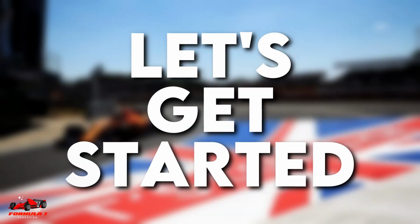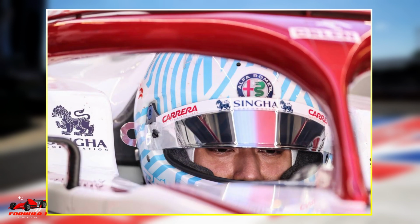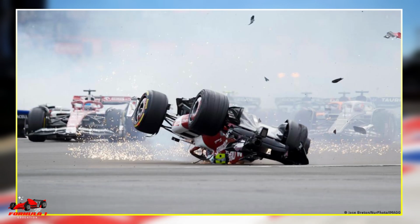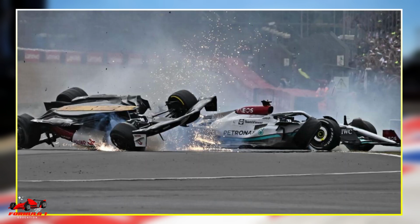Let's get started. The halo works. Alfa Romeo driver Zhou Guangyu has credited his car's halo protection device for saving his life after he was involved in a horrific high-speed crash during the first lap of Sunday's British Grand Prix. Zhou was one of several drivers involved in the Turn 1 crash, which resulted in the Alfa Romeo flipping over and skidding across the track onto the gravel before smashing into the fencing.